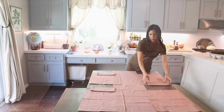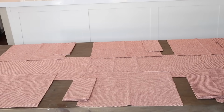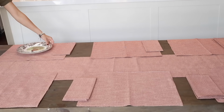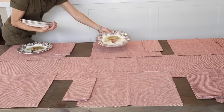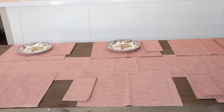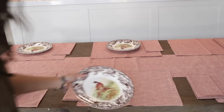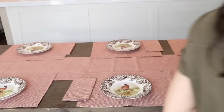So I'm laying out the runner, the placemats, and the napkins here, and of course, my go-to fall dishes are Spode Woodland. They are positively iconic for a fall table. I'm blending those with these French bee tumblers.